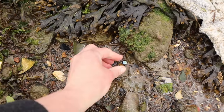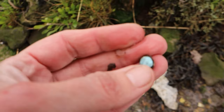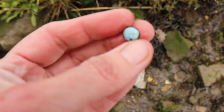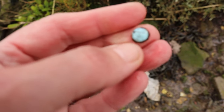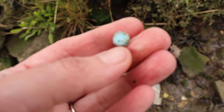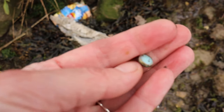It's a small turquoise thing. What's that? Oh, it's a button. It's a little glass button. It's broken on the back, I think. Possibly? Oh, I don't know. Oh, that's cute though. Definitely useful.